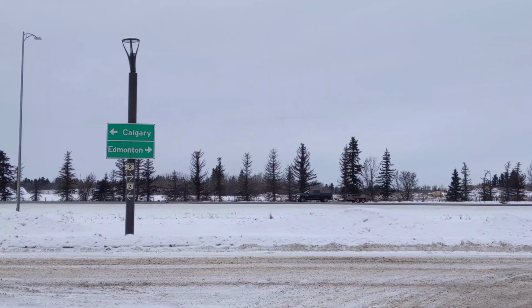Now let's move 300 kilometers north of Calgary and get a feel of salaries offered in the capital city Edmonton. The salaries offered in Edmonton are not very different when you compare it to Calgary, but yes, between these two cities, Calgary is a bigger market for IT in Alberta as compared to Edmonton.